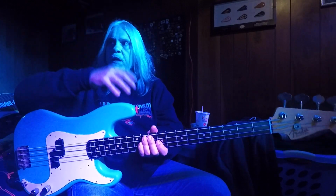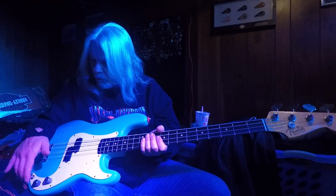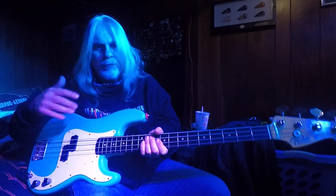So it's a 1964 pre-CBS Fender Precision Bass. I had to trade 4 really nice pieces away to get this bass, but because of what's going on, the prices have dropped, so some things are worth more, some things are worth less. This is a refinish. The bass is all original, minus the paint, the pickguard, and I think one of the pots is a '69 pot. Otherwise, this bass is pure '64.